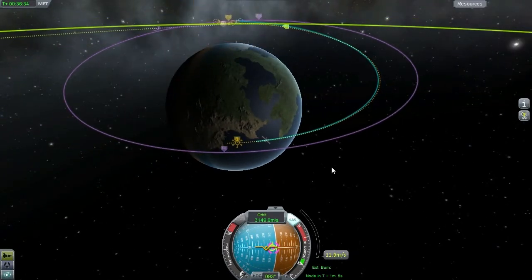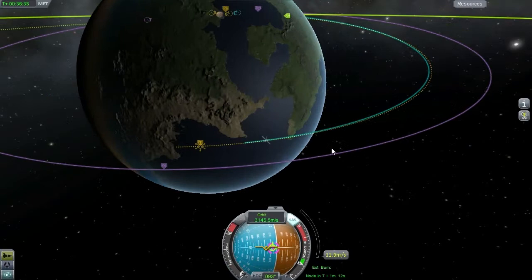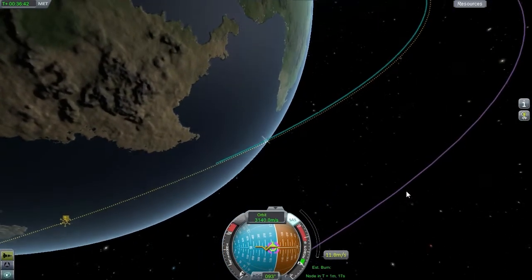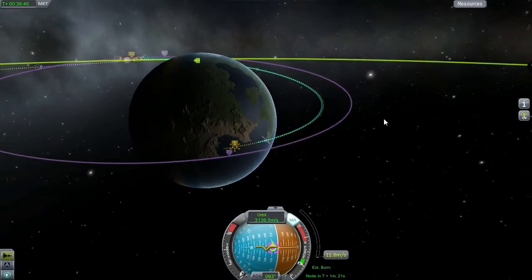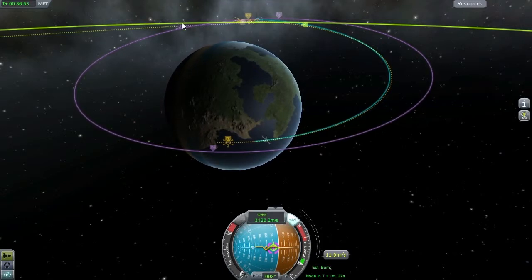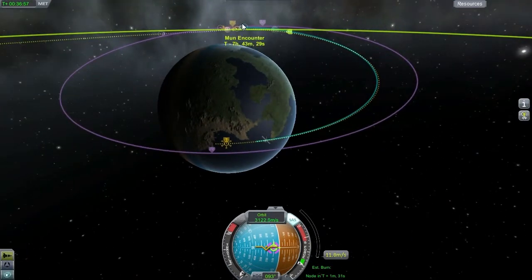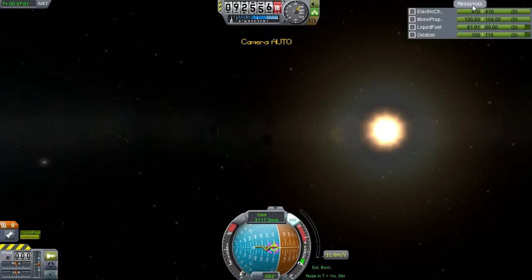And oh my. Voila, I think we've done it. That is pretty close. A little short, but it will still get us to where we need to get to. So very happy with that. We have a very large orbit in case we miss it, it looks like. But we don't have to worry about that. We are on our way to the Mun. And fuel-wise, we have almost a full tank of fuel.